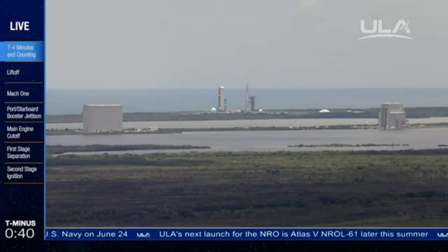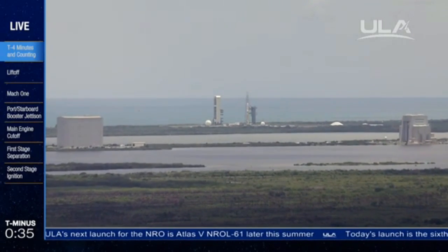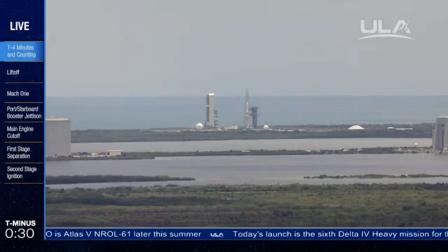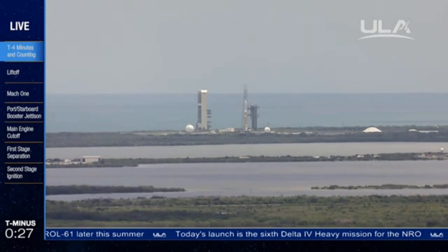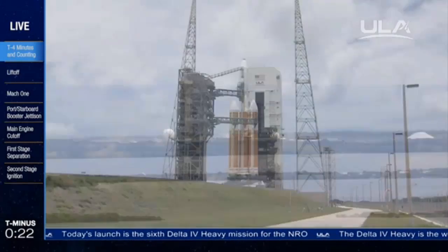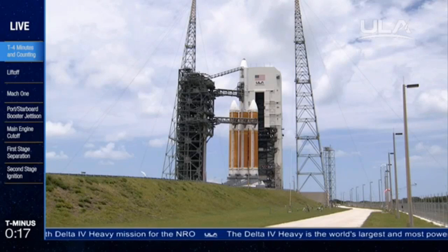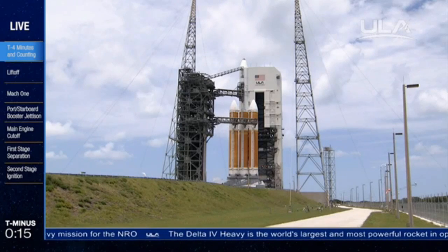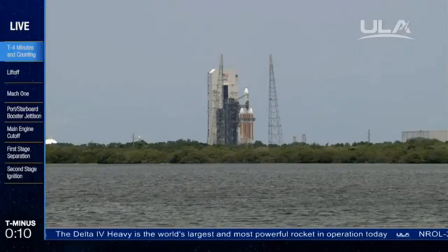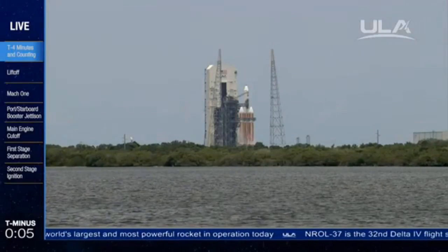Main power off. 40, 35, 30, status check. Go Delta. Go NROL-37. Green board. 25, flight lock in. 20, 15, ROFI ignition. T-minus 10, 10, 9, 8, 7, 6, 5, 4.